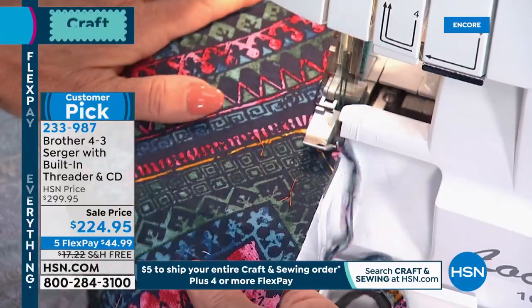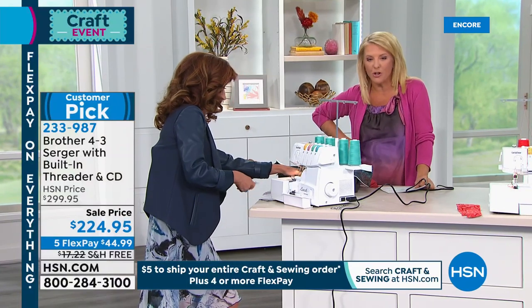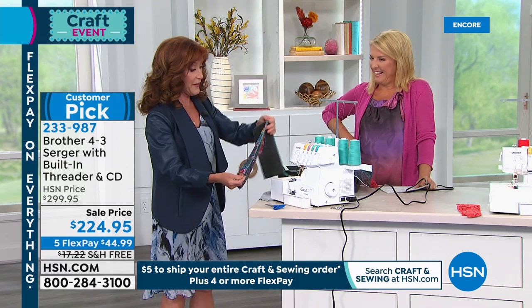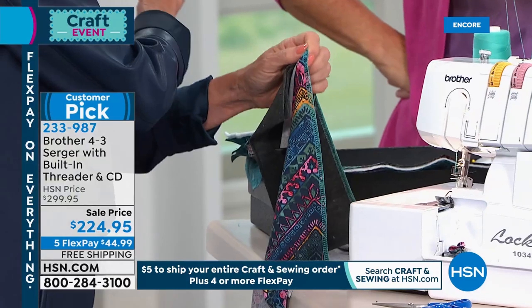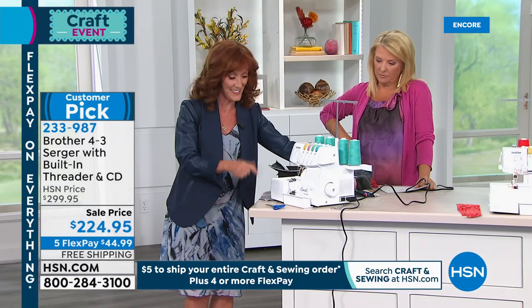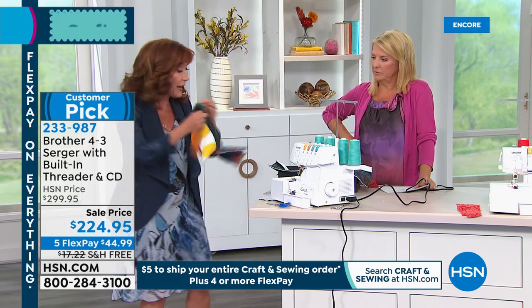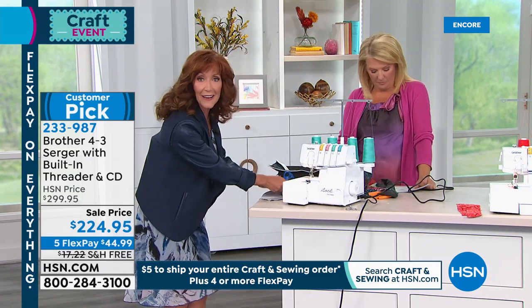You know, Darlene, I think a lot of people always wonder, how come my project looks like it's homemade? It's because you don't have a serger. And then sometimes people get a serger, Suzanne, to your point, and they'll sew a seam and it'll be all wonky because they didn't have differential feed. Right. But we have differential feed with this serger, which is what makes it so fantastic. So you can go through all kinds of materials, and it's so easy to look at, understand, and operate.